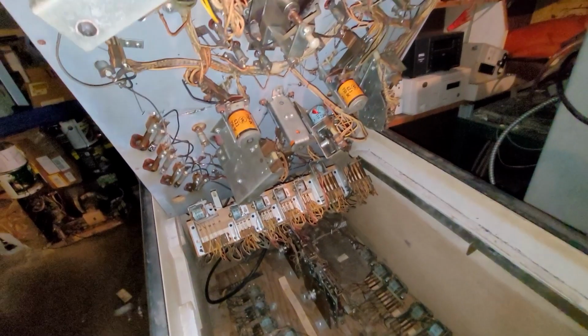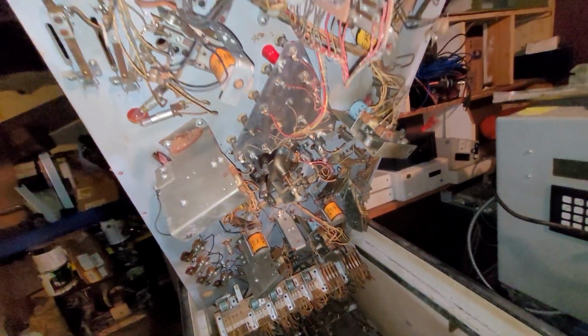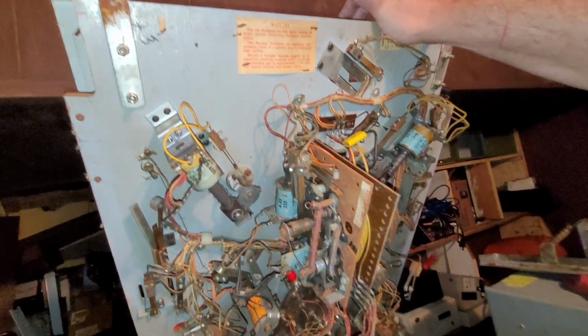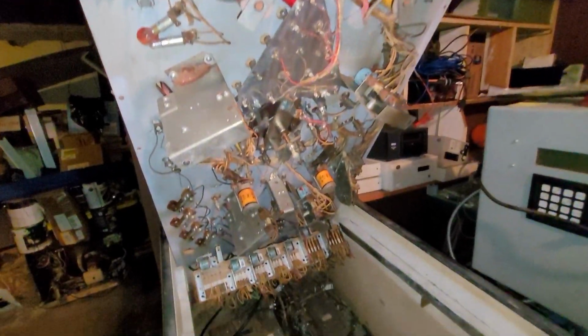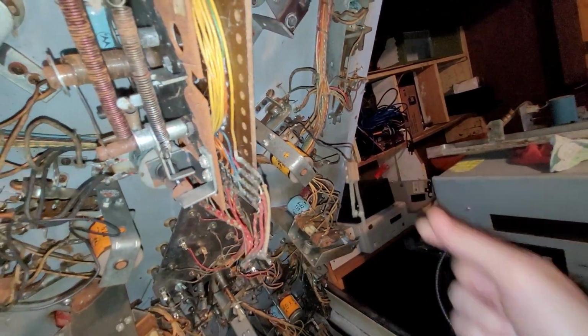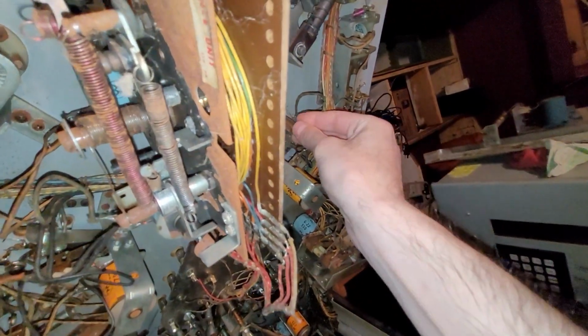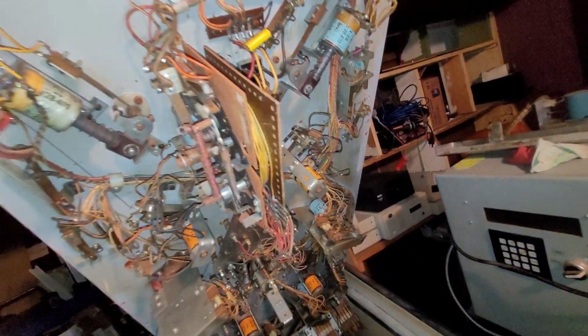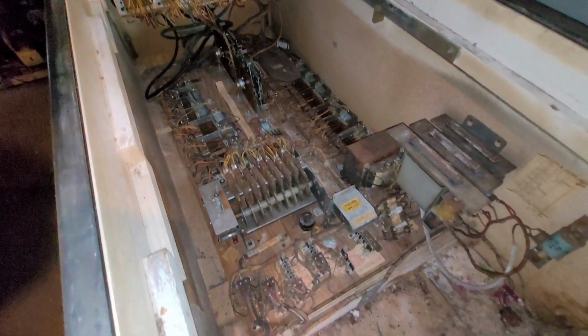Well, I think Steve is right about it being a parts machine. But if one wanted to, they could. Do you see any parts actually missing? There's a switch kind of dangling here. I'm not sure what that's for. That is actually an actuator to activate the slingshot solenoid. But in terms of it, it is a complete machine. It doesn't look like it's been stripped of stuff.